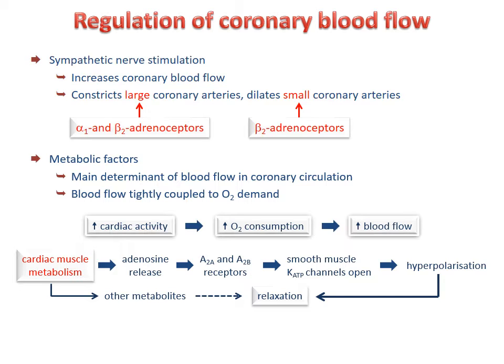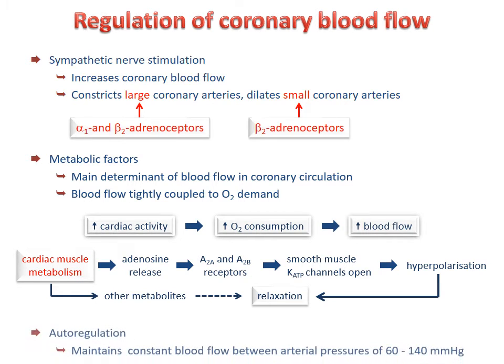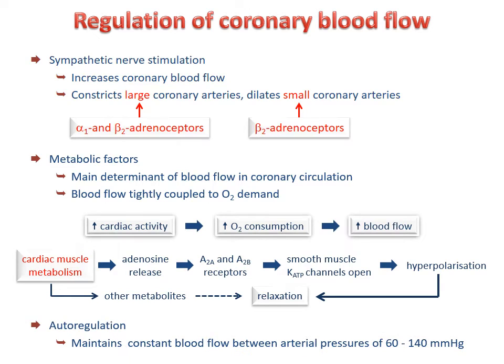In addition to these mechanisms, healthy coronary arteries are also capable of autoregulation. This is a mechanism that maintains coronary blood flow at levels appropriate to the needs of the heart muscle and irrespective of the systemic blood pressure. Autoregulation is also a feature of the cerebral and renal circulations, so I will cover it in detail a little later.